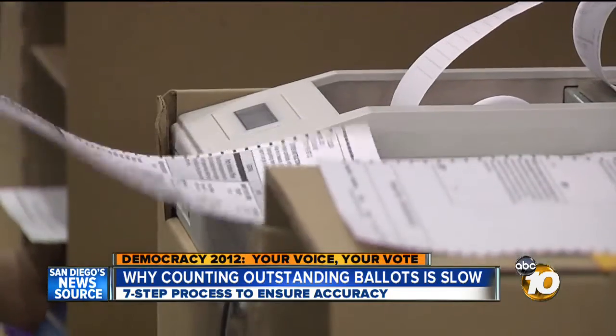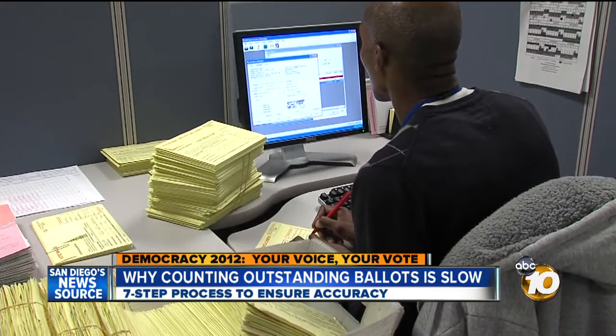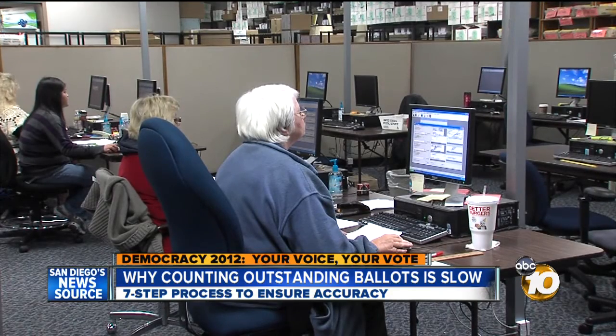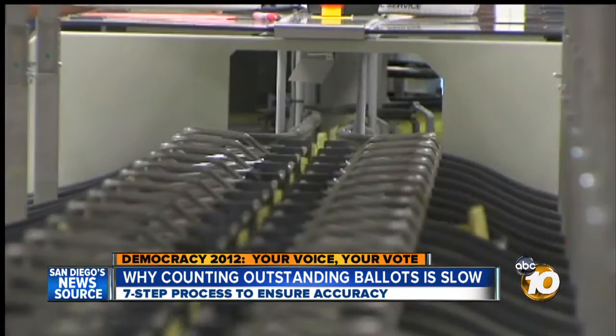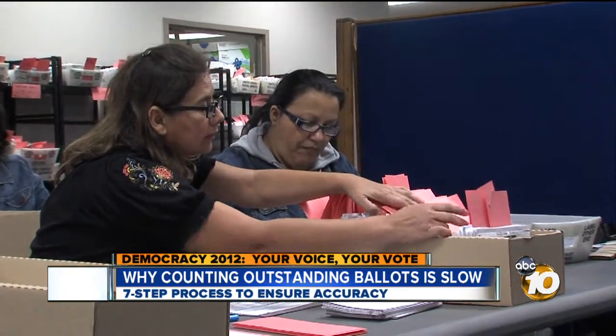First, they scan envelope barcodes and signatures. Then they verify signatures against those on file. Any dubious ones are re-examined. These employees have received FBI signature ID training. Next, okayed envelopes go back to the sorting machine to be sliced open and separated by city. It's not until step 5 that the ballot itself is extracted.